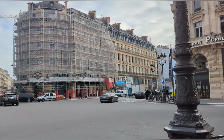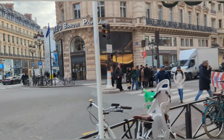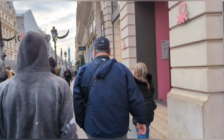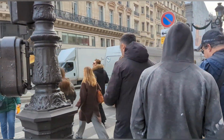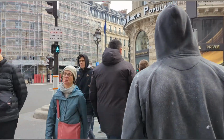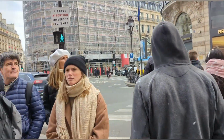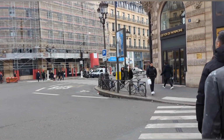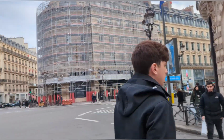What this city is really missing, by the way, is signs. There's not a single sign saying, hey, go this way, you get to the Louvre. Go this way, you get to the Eiffel Tower. You have to check Google Maps on your phone on every single corner to know where you have to turn left or right or straight ahead. That is definitely something that needs improving.